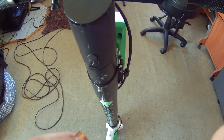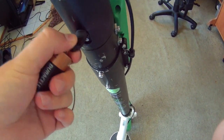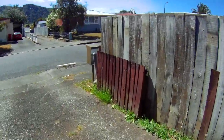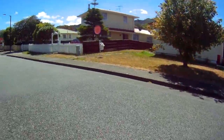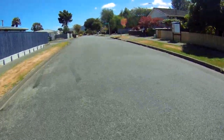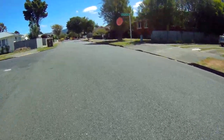Now, one smart trick with these Lime scooters, just get yourself a battery like this one. I think it's a double D or something. Just open up the charge port here. Sick. And there we go. Awesome. Now, let's just slide you into here. Now these are Lime scooters. They're a great way to get into town, especially if you're just coming off a DUI. But yeah, let's boost into town and see what there is to see.